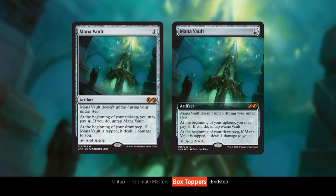Before, this is the first time that this art has been seen in print, though. Yep. And again, it's got the colorless pips at the bottom. Yep, new for Mana Vault, and like I said, it'll be the first time that people will be able to find Mana Vault in a premium foil. Yep.